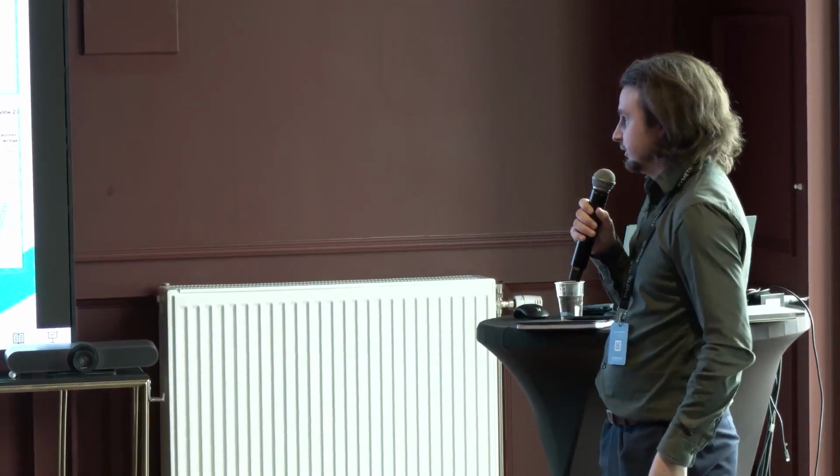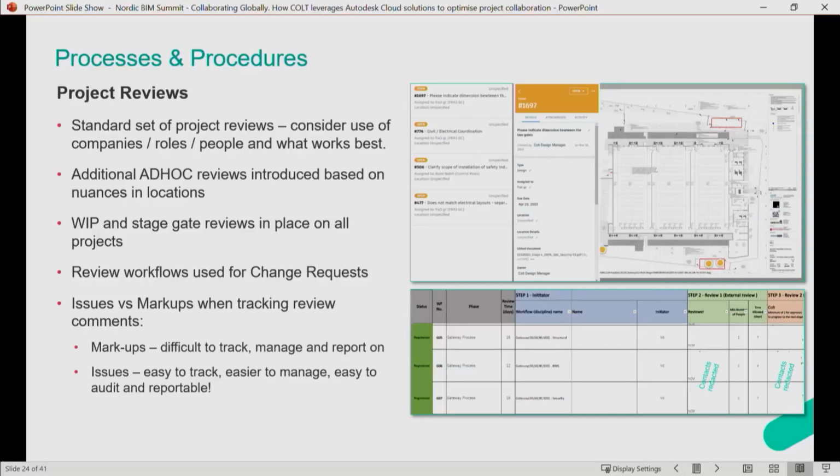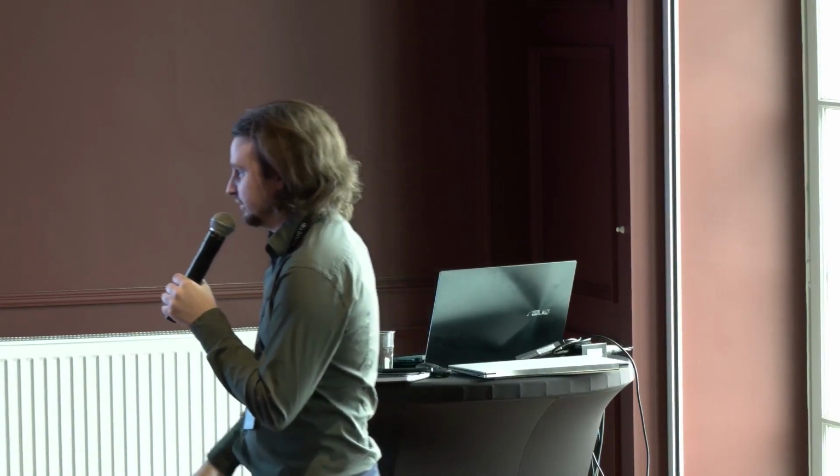So project reviews, you can read through the comments on there, but we use the reviews process on BIM 360, which is really nice. You can customize it, you can set it up how you want. So in terms of the process and procedures, we have a set of standard review processes that we do across COLT, and they're all the same across each of our regions that we deliver projects in. The only time we change them a little bit is to do with nuances of the location and the way contracts and things like that work. So for example, France is quite different to the way the UK works, so we have to be a little bit flexible with the way we set it up.